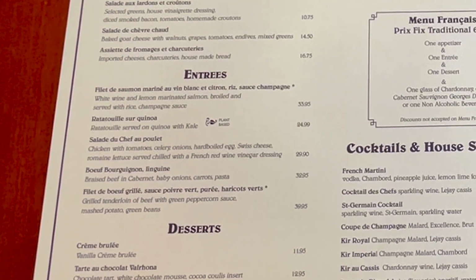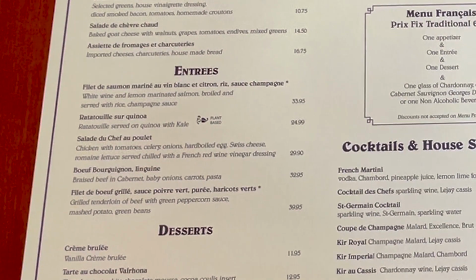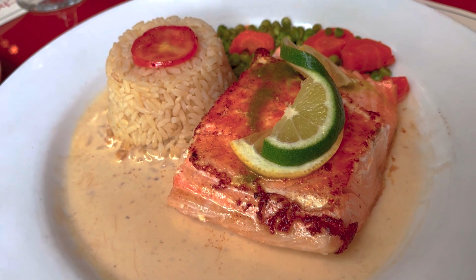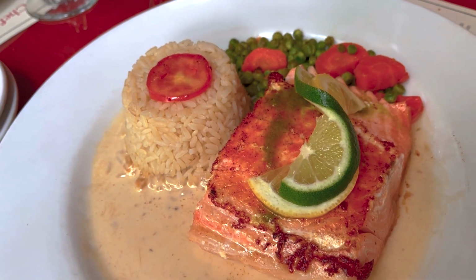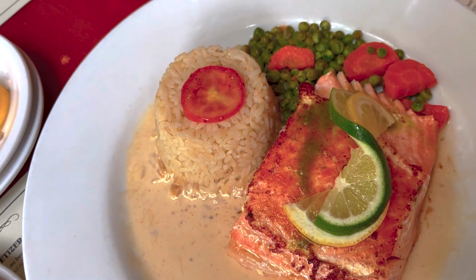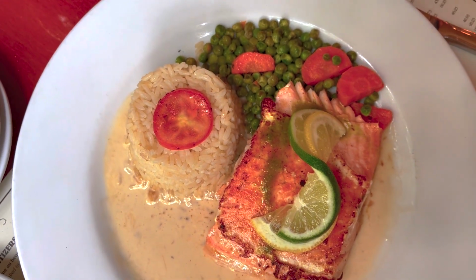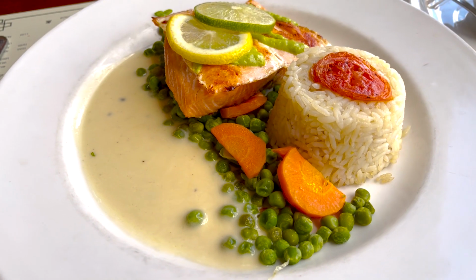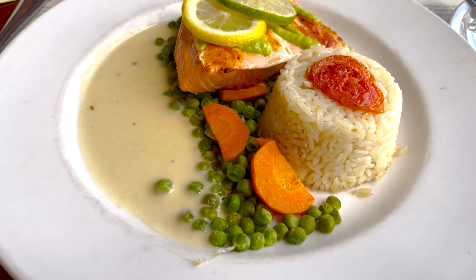The entrees range from beef bourguignon, shrimp, chicken, but the dish I always order is the filet du saumon. It has a champagne sauce to die for. Her server said she's been trying to find out from the chefs what's in the sauce, but they guard that secret well. Ugh, I dream about that salmon.